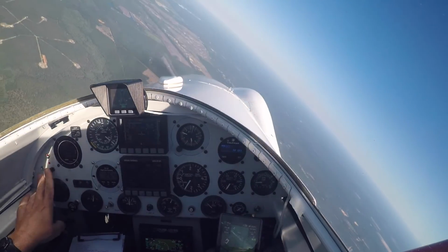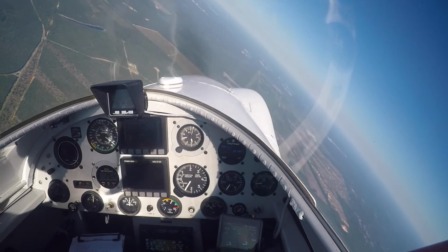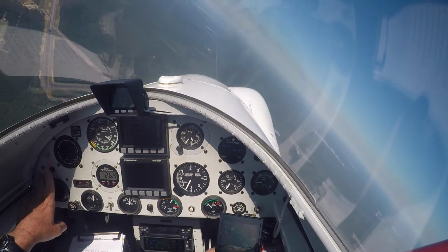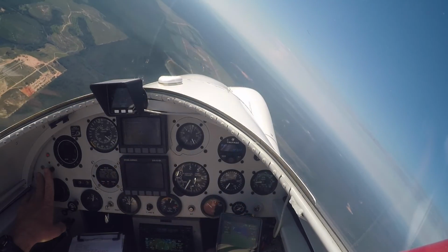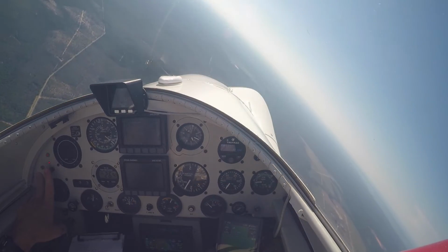Departure, 845 Mike Charlie, runway 35, number 1 for departure. Runway heading, maintain 2000, released for departure. 845 Mike Charlie, released for departure, fly runway heading 2000.